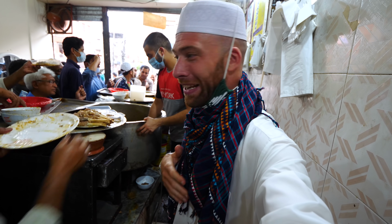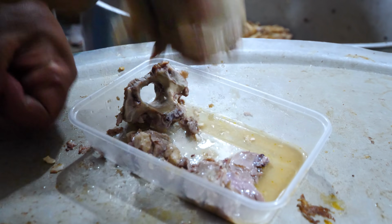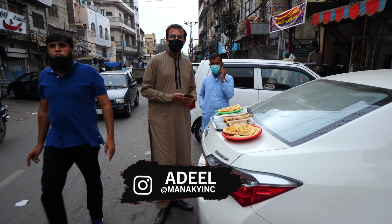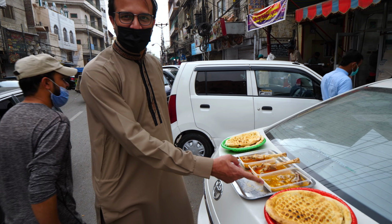Look at that. Look at all those goat feet. Crazy, amazing. And this gentleman also just broke up the head of the skull of the goat and extracted the brains. I cannot wait. This is gonna be delicious. Looks so juicy. Adeel. So we got the pie there? Yeah, we have pie and we have a brain.